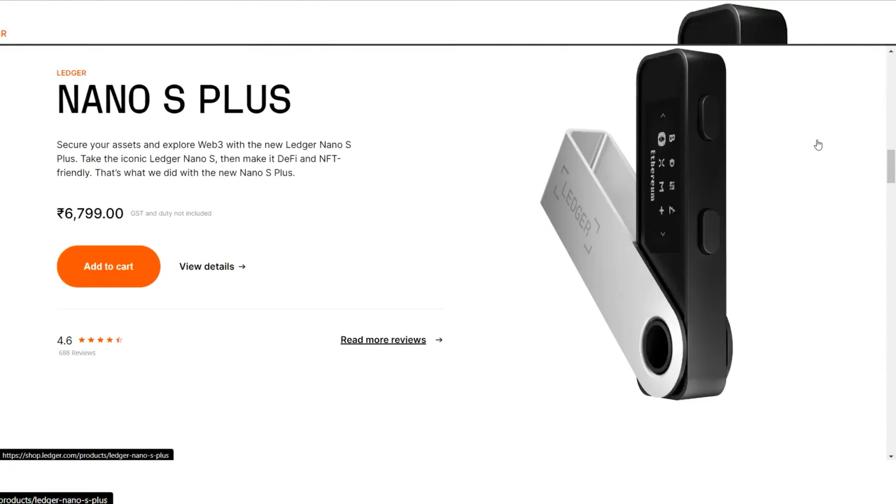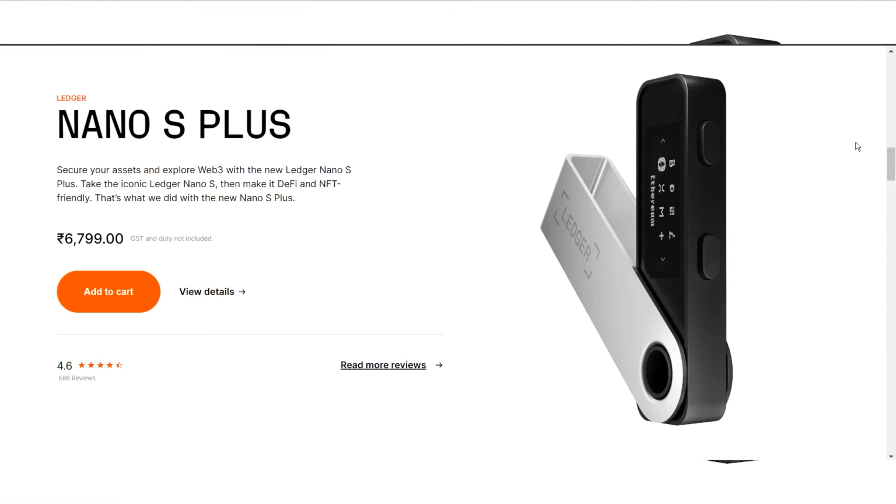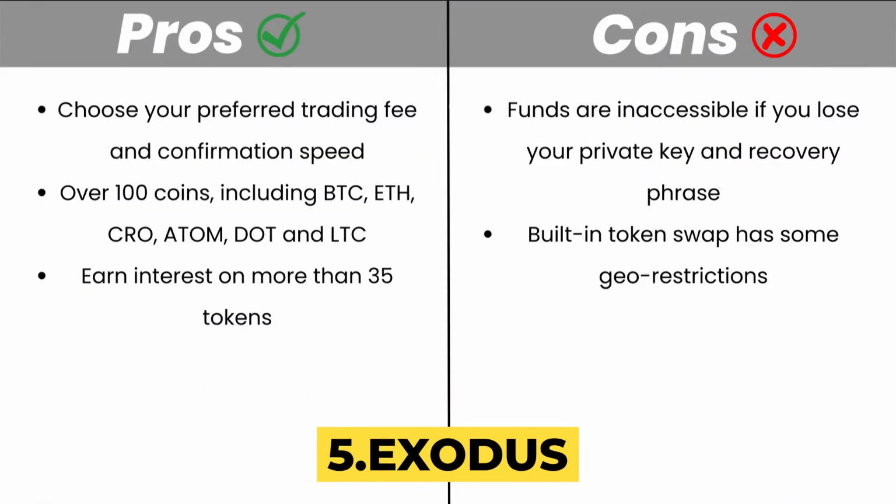Some other highlights are: the Secure Element chip in Ledger is a special chip that is also used in high-end security solutions like credit cards and passports. It protects against different types of attacks. The Ledger Live app can be used to buy and sell cryptocurrency as well as lend and stake cryptocurrency to make money.